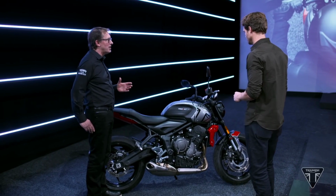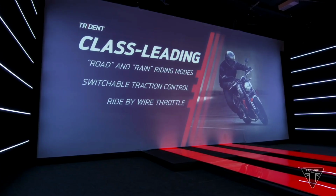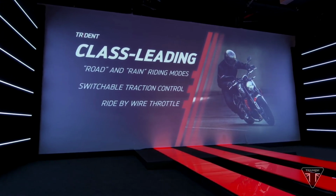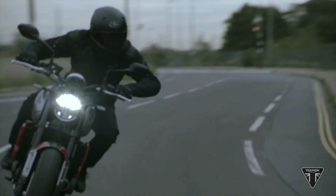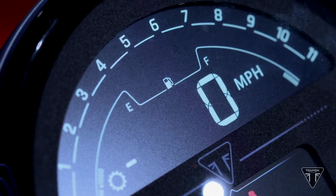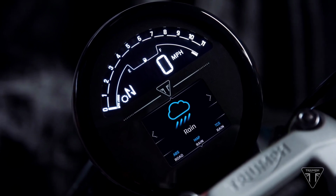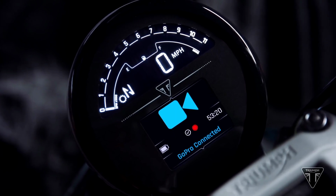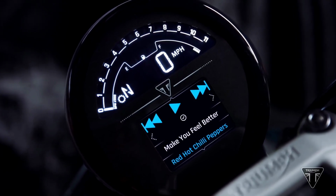With the Trident, this is one of the things that makes it really unique, in that you've a great deal of safety and control technology as standard, with features you just don't get on any other bike in the class. First up, you have two riding modes, switchable traction control, which is tailored for each riding mode, and a ride-by-wire throttle, which is all class leading, and allows the bike to be set up to suit the conditions, giving you really great confidence and safety. The Trident has ABS, and we have these fantastic new multifunctional instruments with colour TFT display, which also allows you to add Triumph's unique connectivity system, which gives you turn-by-turn navigation, unique GoPro control, plus phone and music operation.